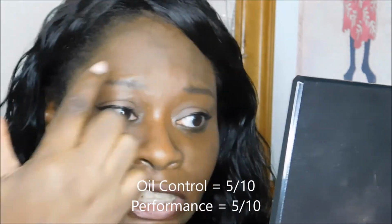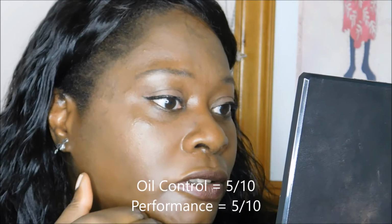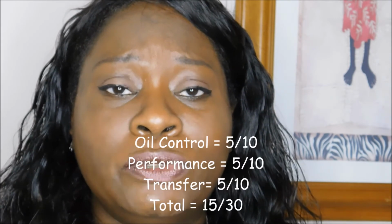There is still some foundation on my face, so really, if I'd blotted more during the day, it would have performed better. But because I really wanted to see how this foundation performed, I didn't blot as many times as I would have normally. So I think 5 out of 10 for oil control, 5 out of 10 for performance, and 5 out of 10 for transfer, really.